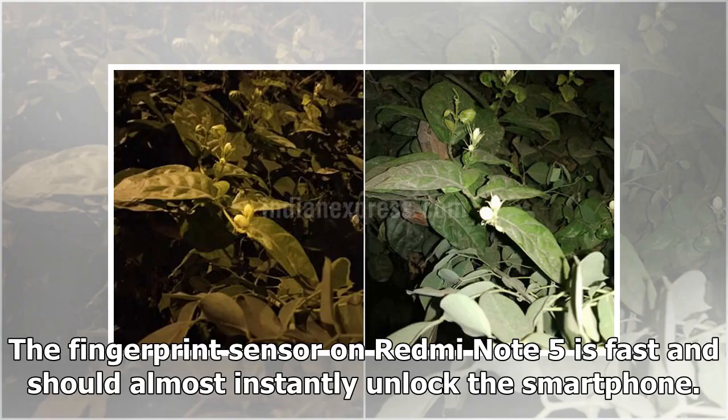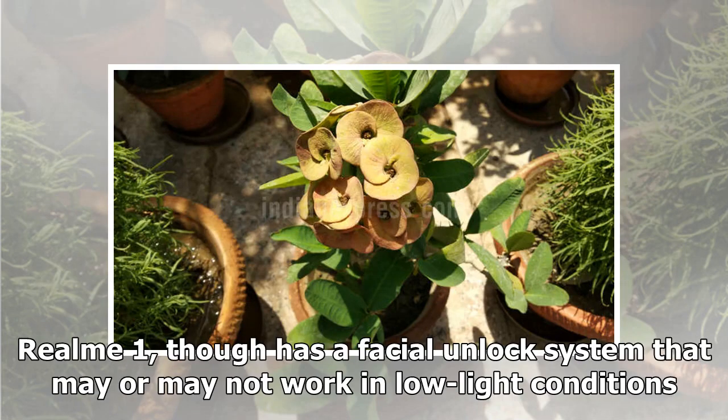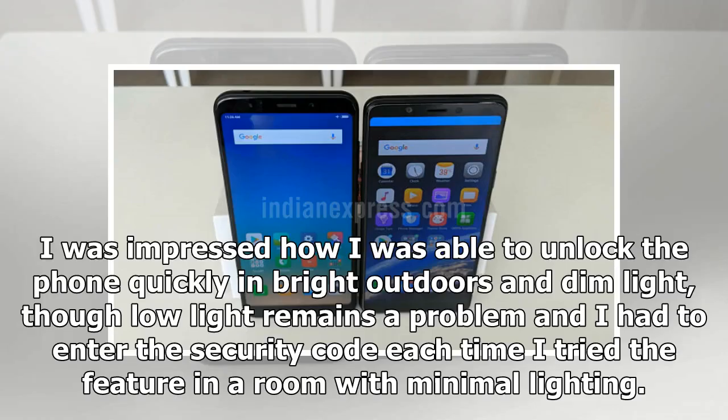The fingerprint sensor on Redmi Note 5 is fast and should almost instantly unlock the smartphone. Realme One, though, has a facial unlock system that may or may not work in low light conditions. I was impressed how I was able to unlock the phone quickly in bright outdoors and dim light. The low light remains a problem and I had to enter the security code each time I tried the feature in a room with minimal lighting.